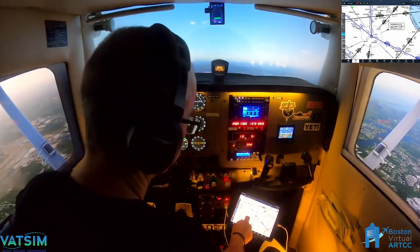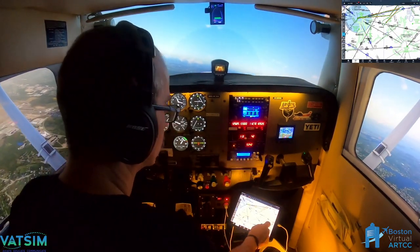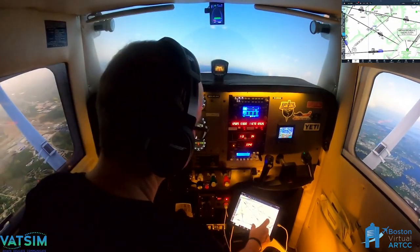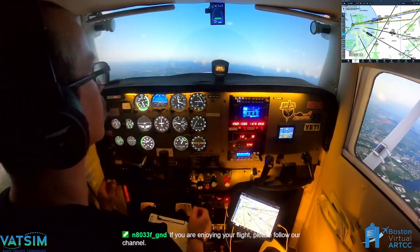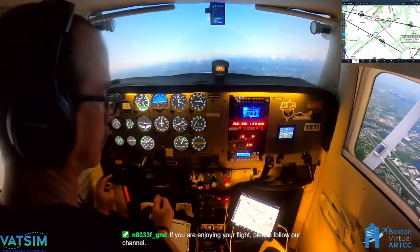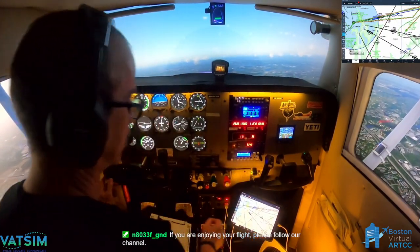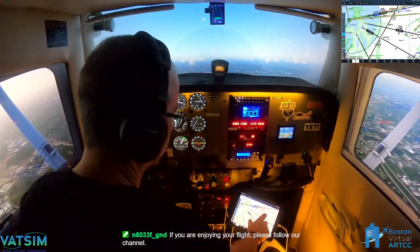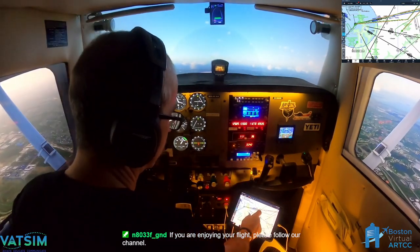There's a Norwich VOR. Martha's Vineyard VOR. The Martha's Vineyard VOR, if I were to fly the approach from there, it'd put me 1 degree out. And it's almost right in that no-fly zone anyway.